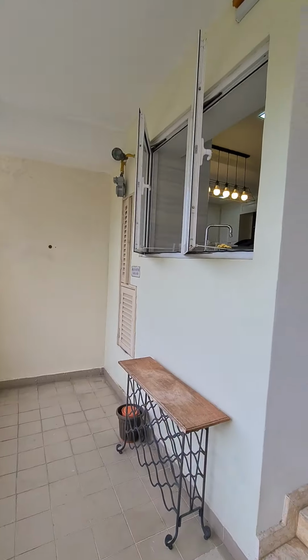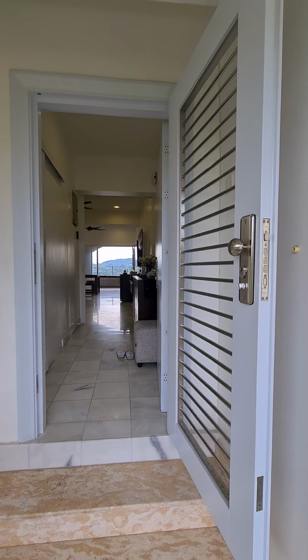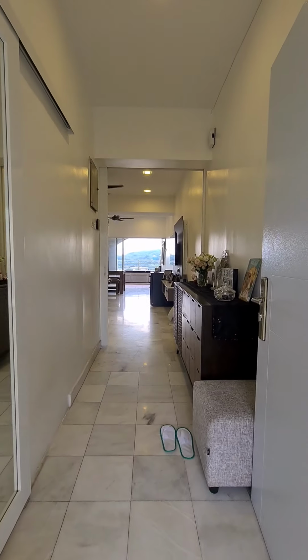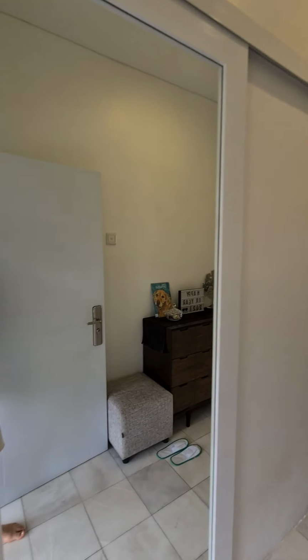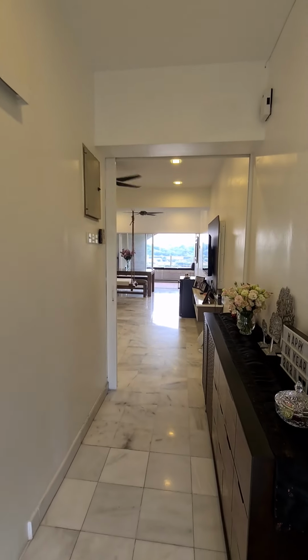Quick pan. House has been renovated. It's got a security door, which is very secure. And then when you go in, it's been extended. It's a side door to the bathroom, to the kitchen. This is the foyer as you go in.